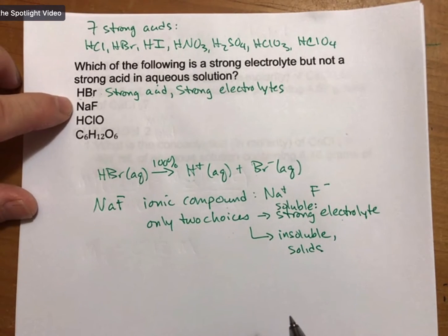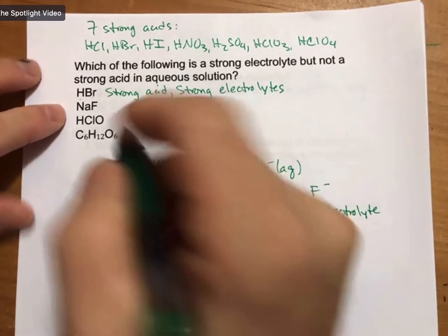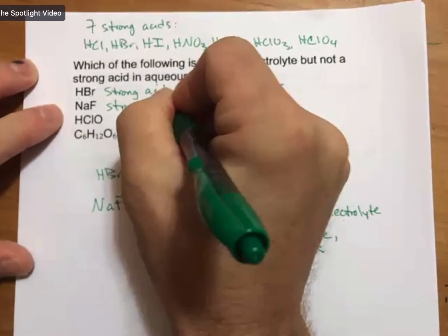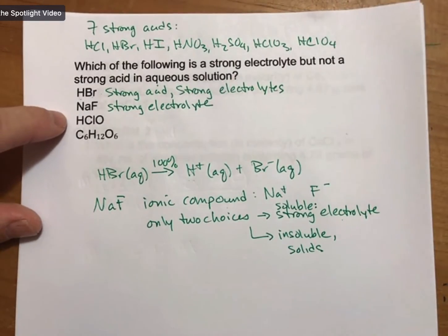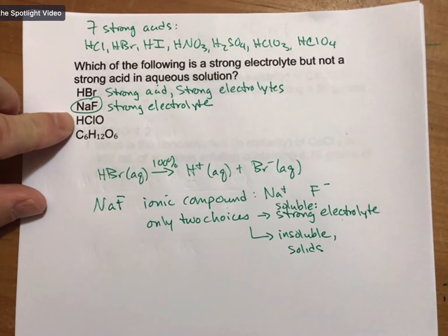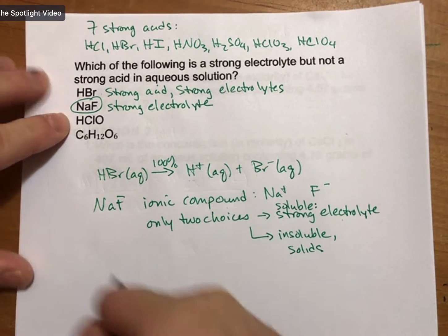And so sodium fluoride is a strong electrolyte, but not a strong acid. So that is the answer you're going to want to circle here, or in this case, click on strong electrolyte. Continuing on, just so you know, we have our answer now, but HClO is an acid because it has H in the front.